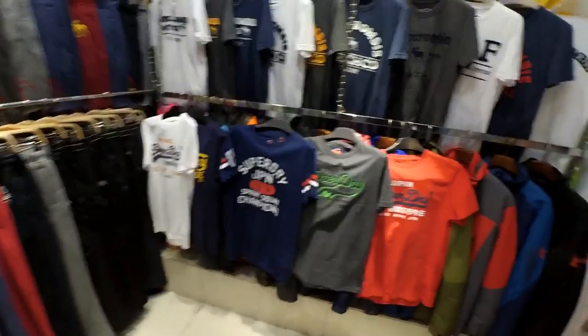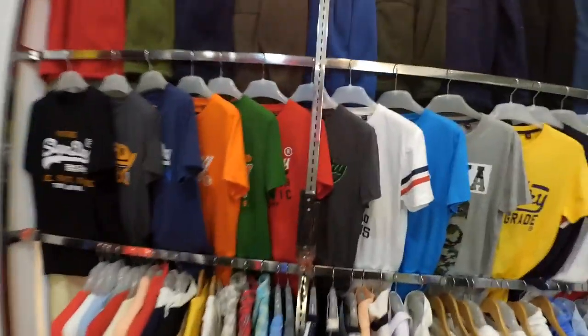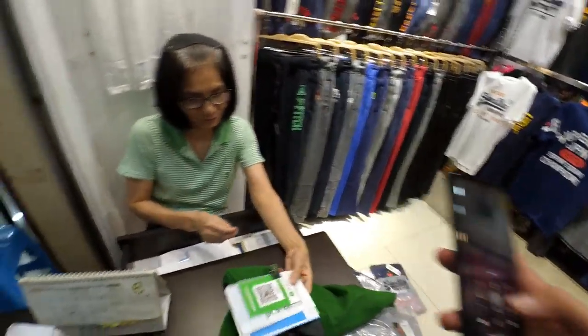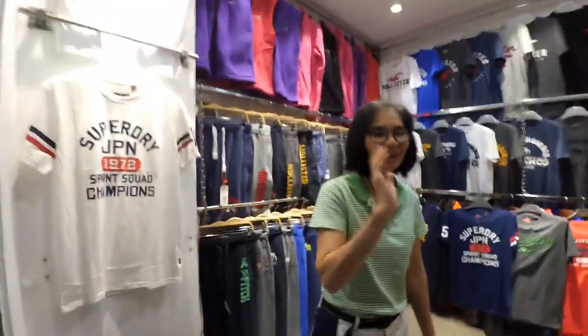So I'm just gonna pay here with WeChat, which is awesome. It'd be a lot more expensive in Japan or anywhere else. They sell Super Dry, but it's a good price. The quality seems nice too. So I'm just gonna pay with WeChat. Finish. Alright, thank you. Bye-bye.